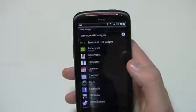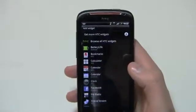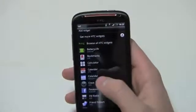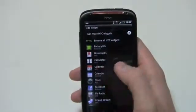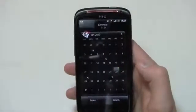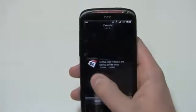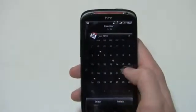So you've got HTC here, you got your calendar, for example, and you can see HTC and you can see Android, both listed there. So if you wanted the Android calendar widget, you click right there. If you wanted the HTC calendar widget, you click here. Now this is a benefit. HTC's widgets are absolutely beautiful. So you can see here you get 3 options. I get an agenda one, I get a small version there, and then I get this full month view as well.